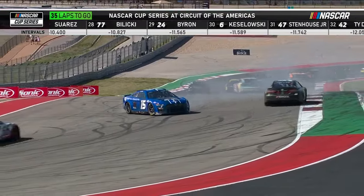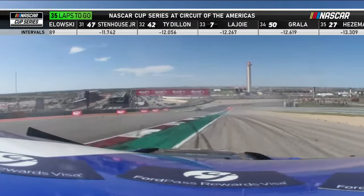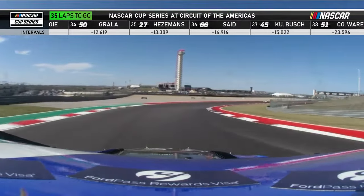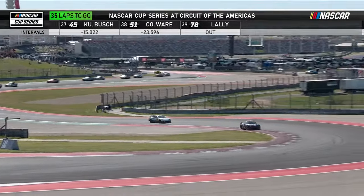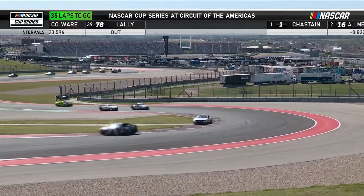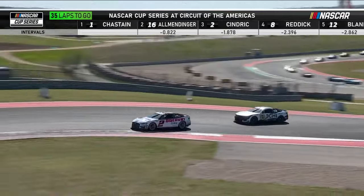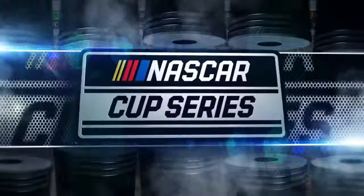Oh, Joey Hand goes around. Take it to the top of the hill and turn one. Joey's had a rough weekend. Yes. Practice didn't go so well yesterday. Some issues today. Let's show you what happened to the veteran road racer.